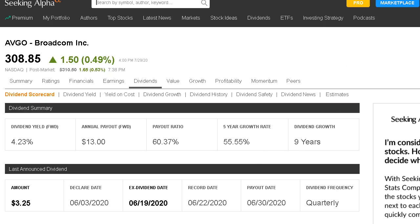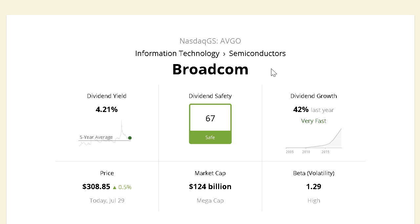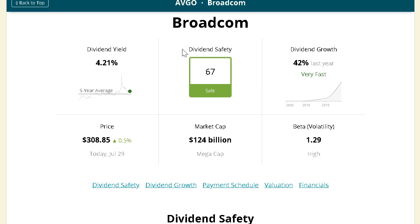If we take a look at their dividend safety score, this has the lowest dividend safety score of all the companies we talked about today, only at a 67, still considered safe, so unlikely that it gets cut over the next 12 months. Still, given that this company has been growing at such an insane rate, they should do what they can to bump up their financials to get that dividend safety rating up, but overall, not likely that this dividend gets cut anytime soon.